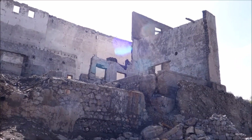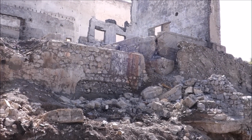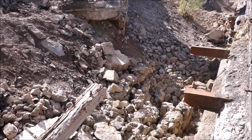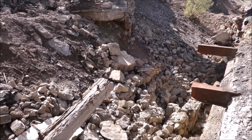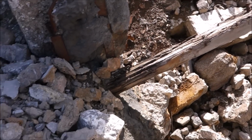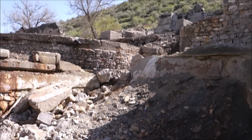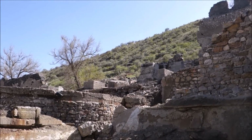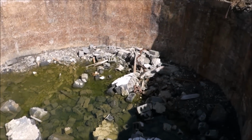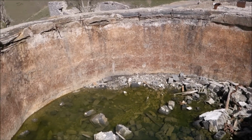Looking up to some of the mill ruins there. Pretty dramatic, actually. And ruins down here. This site's really seen better days, I have to say. Here's that tank, and if you fell down there, you would not have any way out. That would not be fun.